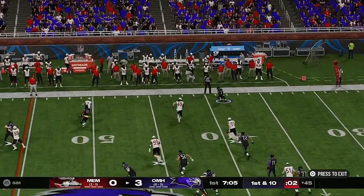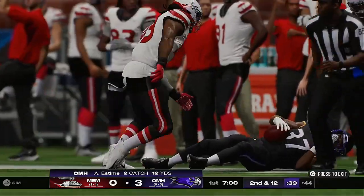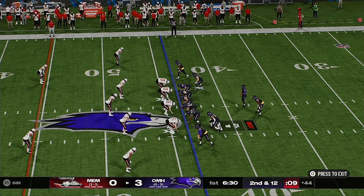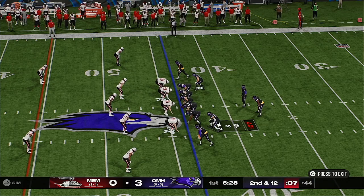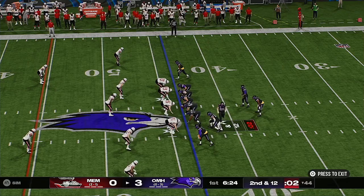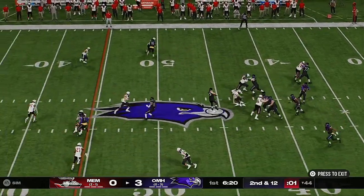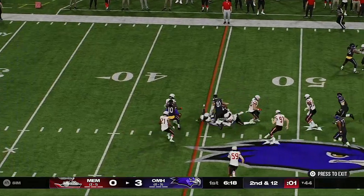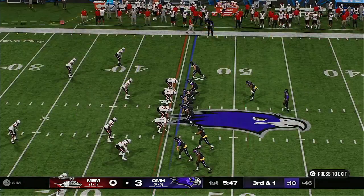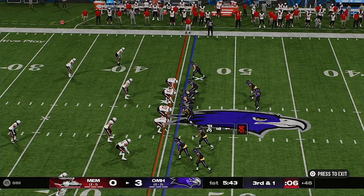Wilson. He's going to flip that out to the flat. It's complete. And he got blown up. Losing yardage on the play back at the 44. They snap it at 1. Now Wilson. A short throw caught by Andrews. They get 11 back on that one. It leads to 3rd down. A yard all they need, but it's 3rd down.